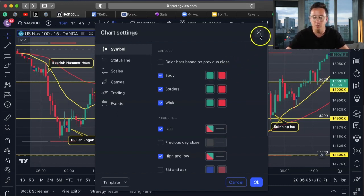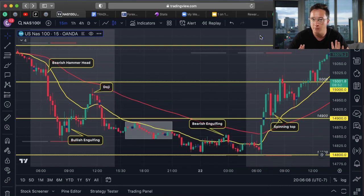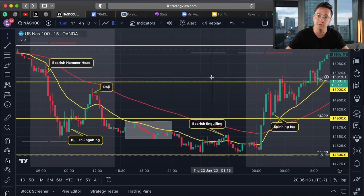So you can make it whatever color you want. I don't care if you make it pink or purple. I'm not going to tell your girlfriend or your boyfriend that your favorite color is pink or purple. It's really up to you.